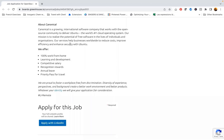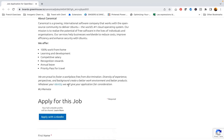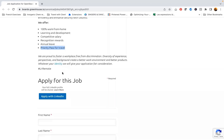They tell you more about the company as well as perks that they offer, including 100% work from home capacity, learning and development, a competitive salary, recognition awards, annual leaves, and priority pass for travel. That is really, really good. Priority pass for travel, that is excellent. Because right now, as we're traveling, airports are being filled, and you really want to make sure that when you travel, if you can have a priority pass, which probably includes priority boarding and all these kinds of things, and maybe access to airport lounges, that would be a great perk.